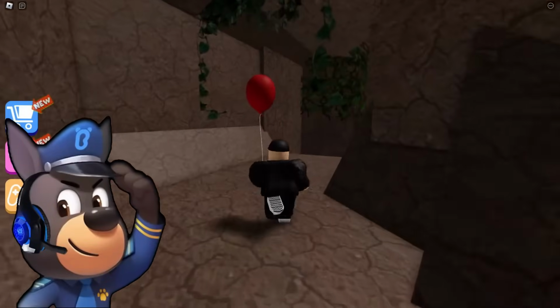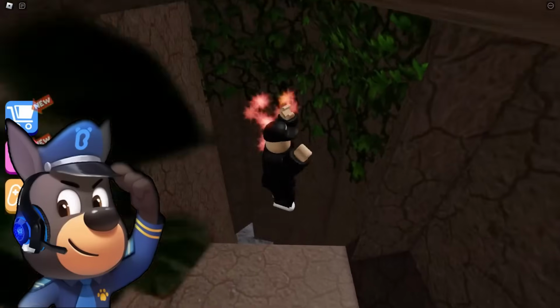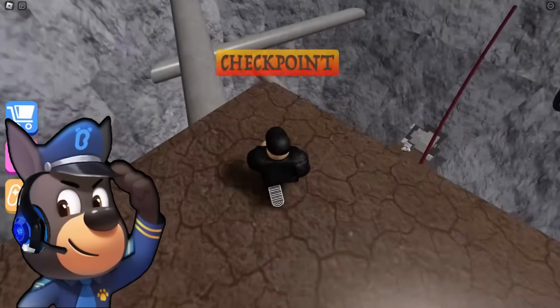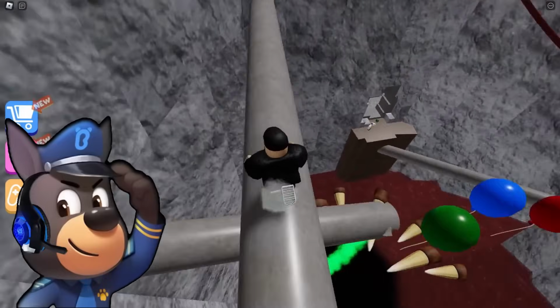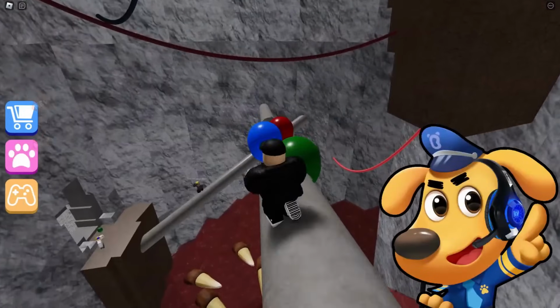Exactly. The first stage is a maze of inflatable castles. You need to be very careful and quick not to fall into the clown's hands. I advise you to watch your step carefully to avoid the traps. Yes, and that's just the beginning.